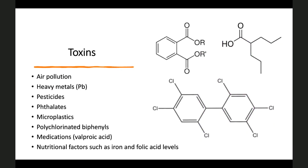Shifting to another environmental exposure are things like air pollution, heavy metals, or specifically lead, pesticides, phthalates, which are depicted here, microplastics, polychlorinated biphenyls, which is also here, and valproic acid, depicted here, have all been implicated in autism spectrum disorder pathogenesis. Nutritional factors such as iron and folic acid have also been looked at and have some association.